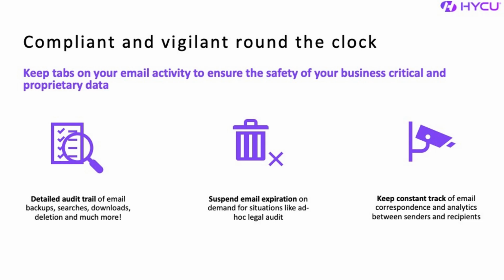It keeps constant track of your email correspondence. So this is more for analytics and for legal reasons, where we actually keep track of how emails have been sent and to whom, which could be based on a keyword or on a recipient. We keep track of how these are actually tracked.